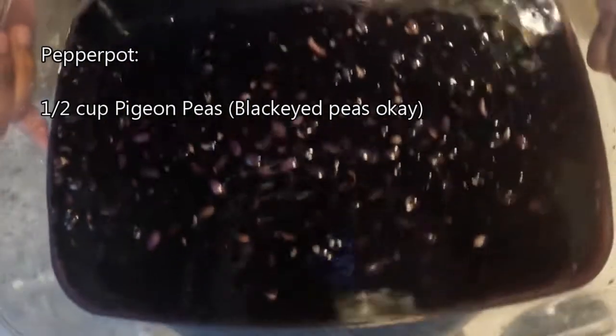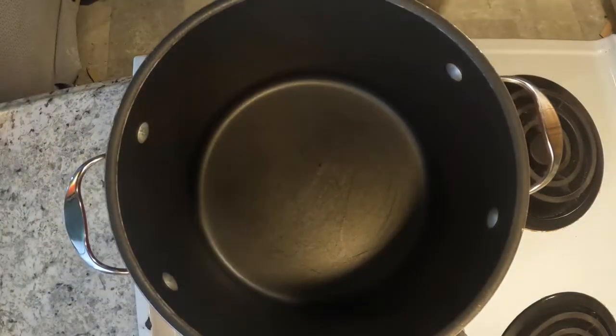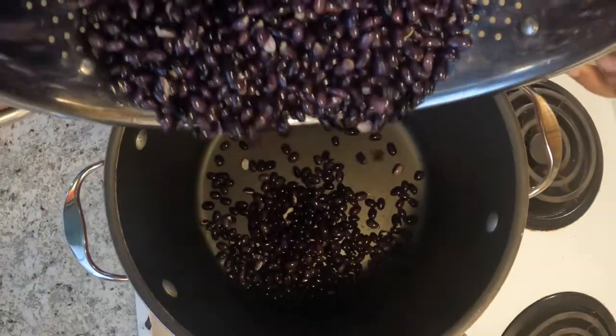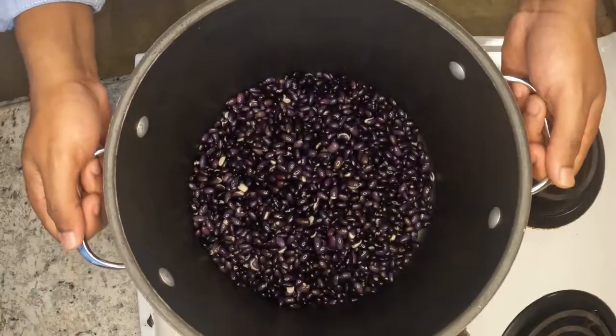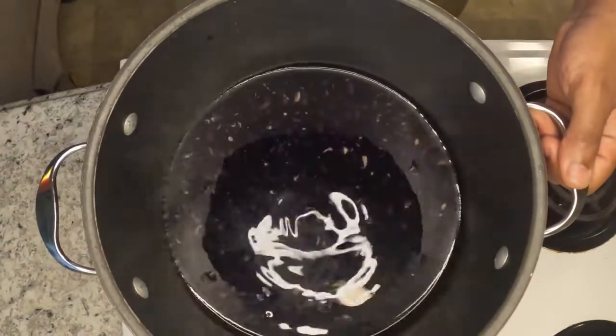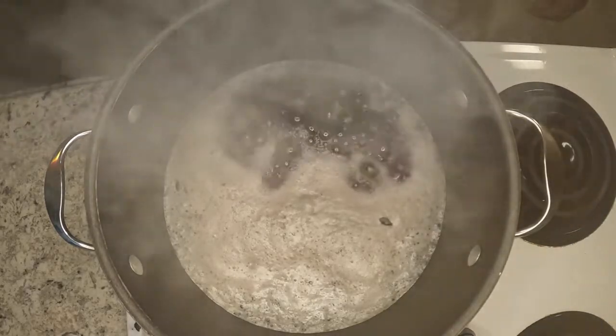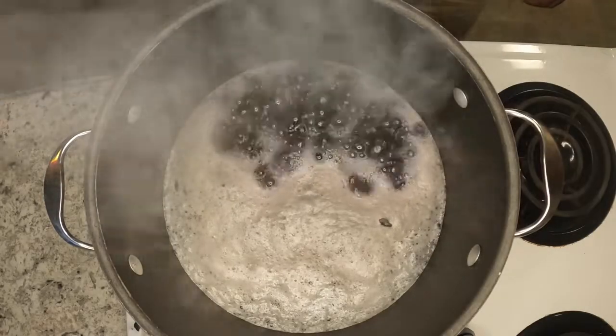So we're gonna start by soaking some pigeon peas overnight, in this case black-eyed peas, and then draining them. Once drained, we're gonna put them in a saucepan. We're gonna fill this up with enough water to cover. We're gonna set this to high. Once that's been brought to a boil, you're gonna wanna lower the heat and let it simmer for an hour. Now you can remove it from the heat.